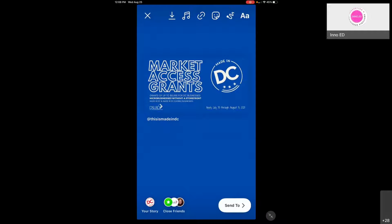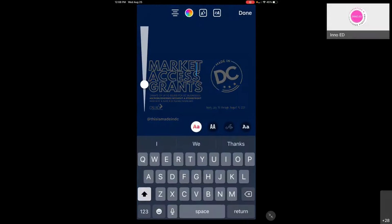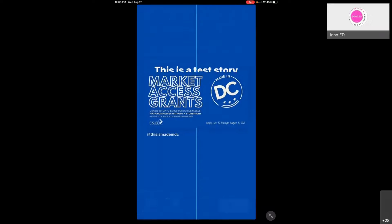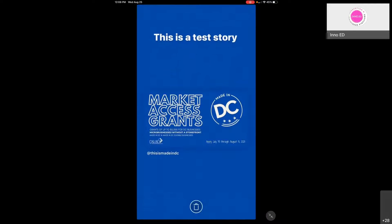So at this time, I would love to add some additional text. So I've decided that I'd like to write something. And I'm going to write, this is a test story, just so that you can see what's going on. Now, if I want, I can move that text around. I can move the image around, I can make it bigger.